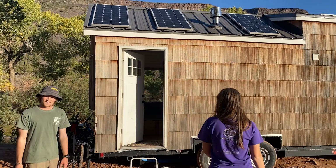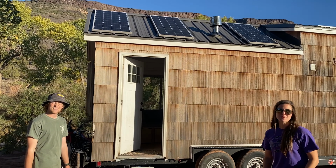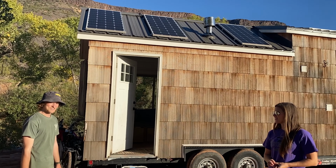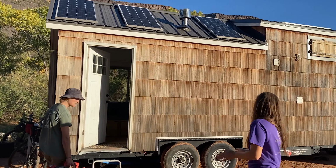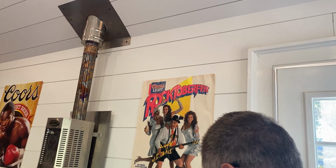Would you say it was 1,600 watts? 1,600 watt panels. The house weighs 7 tons. Wow. So that's why we've got the 550. Nice. Just see inside if you like. All right. Yeah, definitely. Wow, you got some really nice windows here.